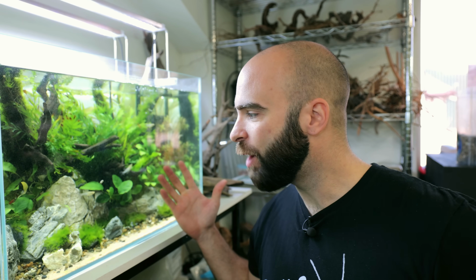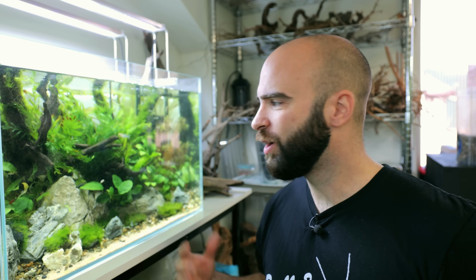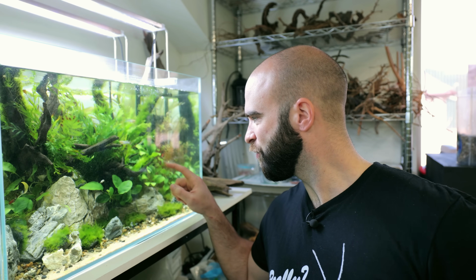And another tank that I need to update you on as well is the golden barb tank. Well, it's not just golden barbs. We've got a mix of all other fish in here as well, but golden barbs were the main feature fish. Oh, there's a shrimp just coming to the front now. Hello. Need to update you on this.